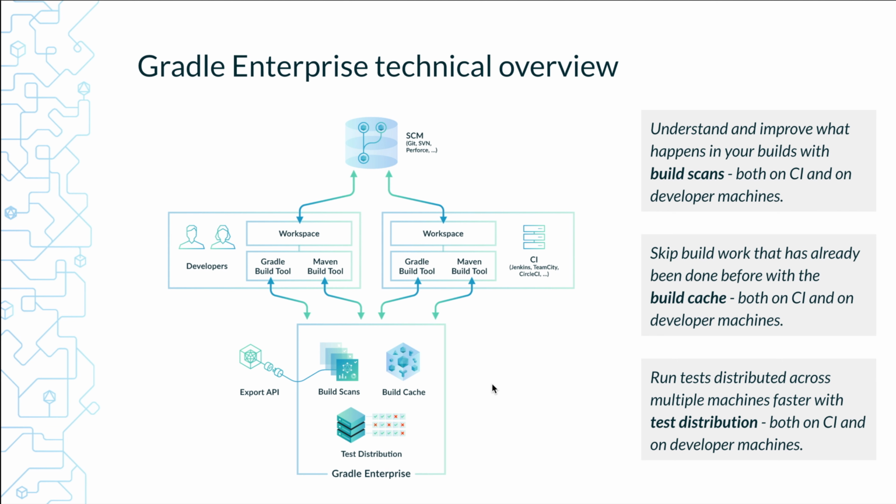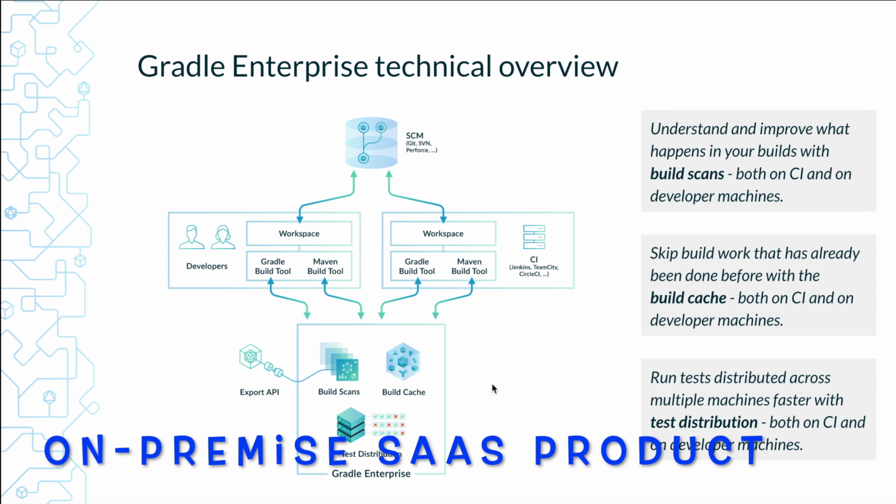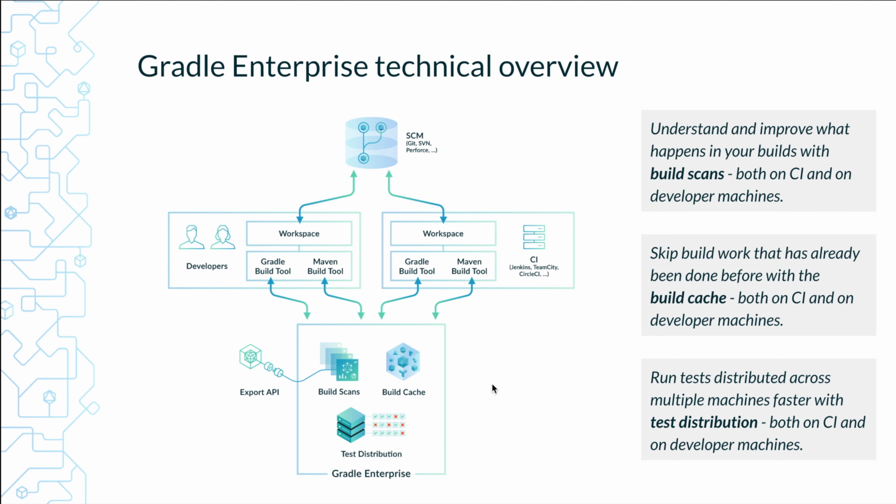The thing you need to keep in mind about Gradle Enterprise is that it's an on-premise software as a service product that connects to every developer and CI machine building with Gradle, or Maven as well, depending on the build tool you're using. Gradle Enterprise collects data about everything a Gradle build execution does and touches. It does this for all the builds all the time, whether it's on your local machine or your CI pipeline.